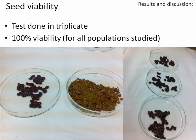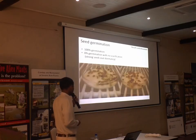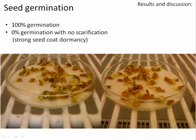We've got 100% seed viability for all populations, with seeds looking like this initially, and all of them staying dark red. 100% germination also, but I also need to indicate that with no scarification, there was 0% germination, which shows some strong seed coat dormancy.